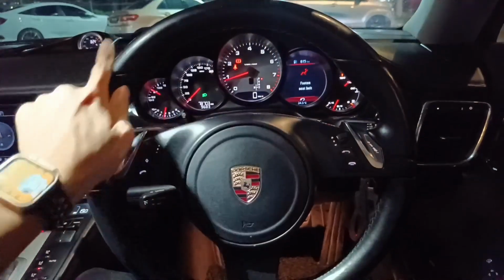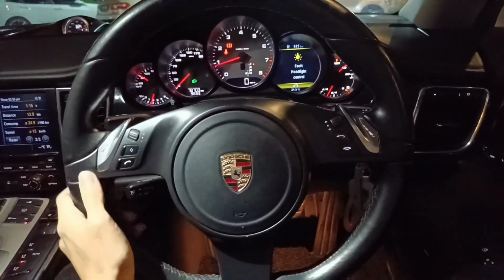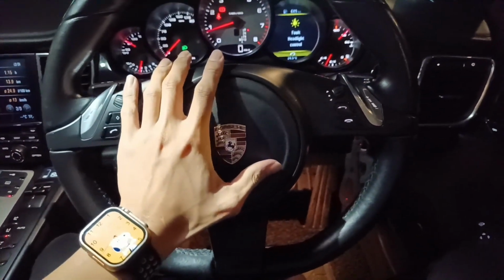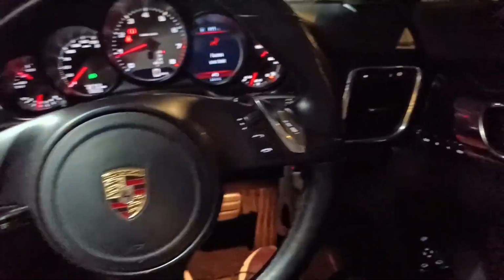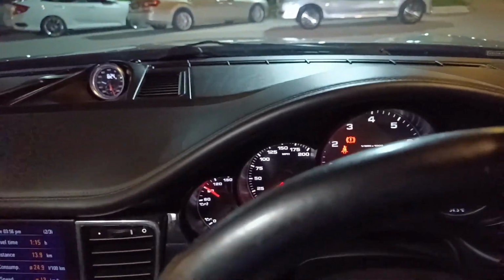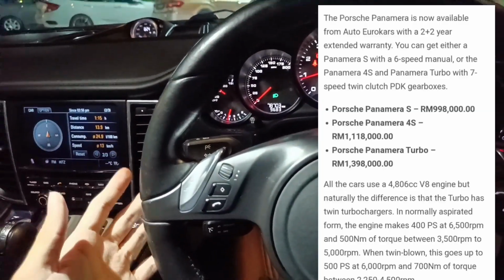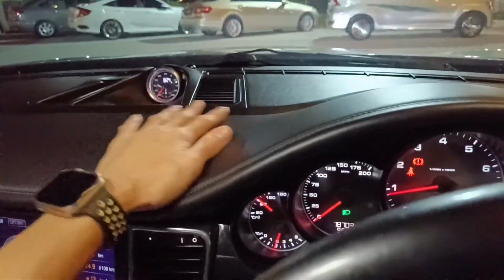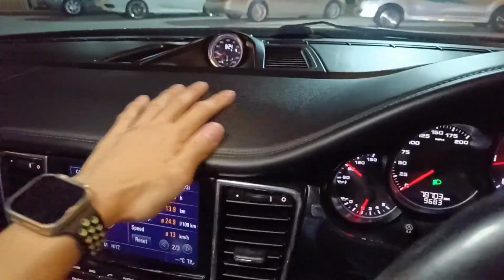Okay, so this is the flat bottom steering wheel. This is the previous gen Porsche family design for the steering wheel. You get the steering wheel in the 911, the Cayenne, and also the Panamera right here. The material used in the dashboard obviously is very premium because this car is not very affordable back in the days when it was newly launched. It's more than 1 million with taxes. So all the materials are expected to be super high quality, wrapped in leather with stitching.